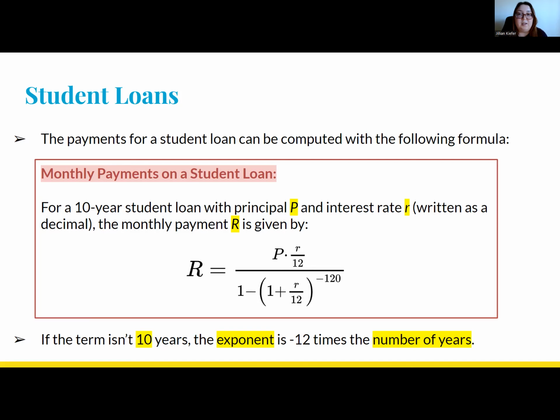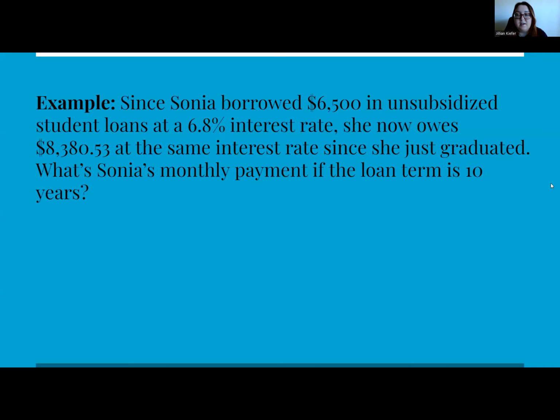Student loans typically use monthly payments. So that's why we use the values of 12. Typically, the term is 10 years, but does not have to be. If your term isn't 10 years, your exponent is really just negative 12 times the number of years. So it's 120 because it's negative 12 times 10 for 10 years. So we see that this is our formula to calculate your monthly payments. So we're going to go ahead and try some out.